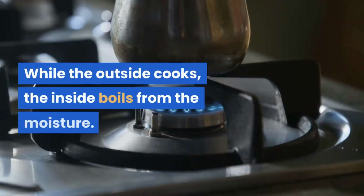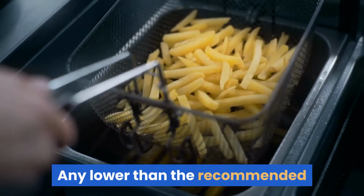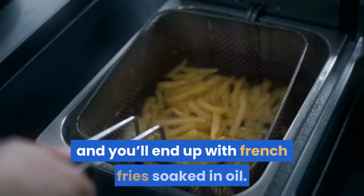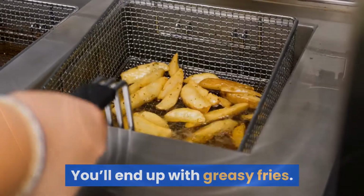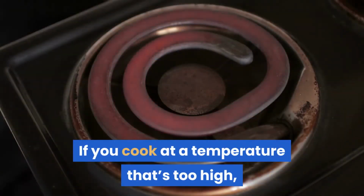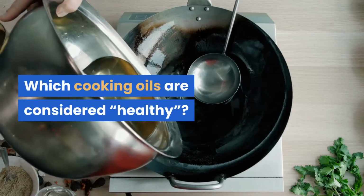While the outside cooks, the inside boils from the moisture. It's important to keep the temperature just right. Any lower than the recommended and you'll end up with French fries soaked in oil. You'll end up with greasy fries. If you cook at a temperature that's too high, then it'll likely just burn the outsides and dry out the insides. Which cooking oils are considered healthy?